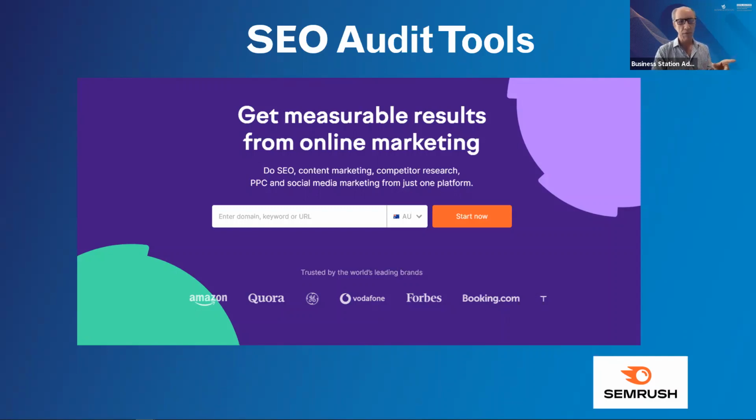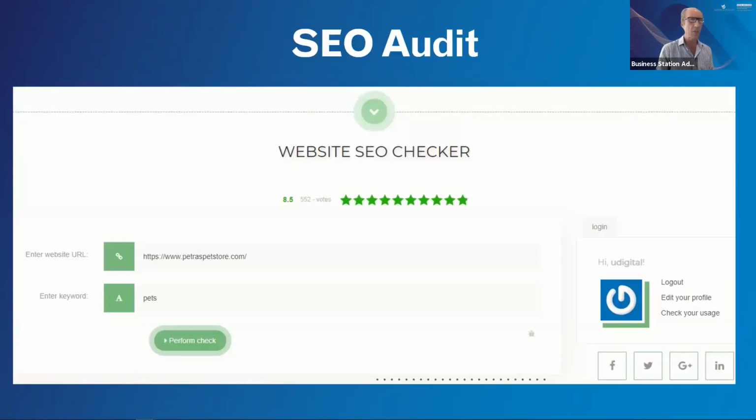But if you do sign up for one of these, they'll still give you one free audit. So it might be worthwhile doing that anyway. Okay, so that's just a sample of some of the tools out there. I'm just going to show you one of them now.